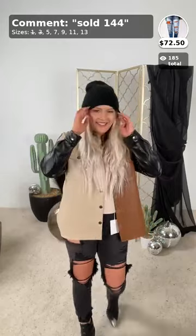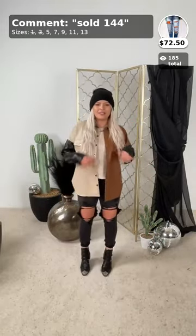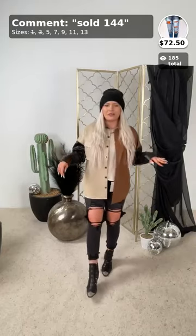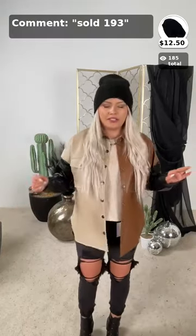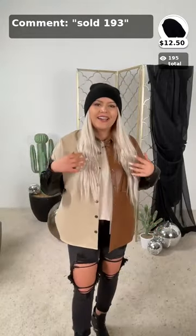I do have them rolled once just because I like a little bit of skin showing between my boots and my jeans, especially since I'm wearing black booties. But the length actually is really, really good. I'm 5'4 for reference, and they hit right at my ankle bone, which is perfect, especially if you're wearing flats or a sneaker or something like that.